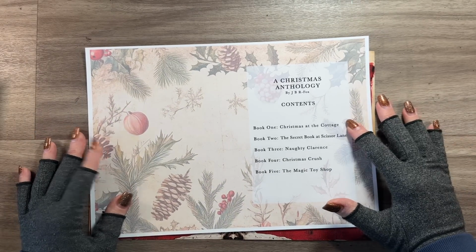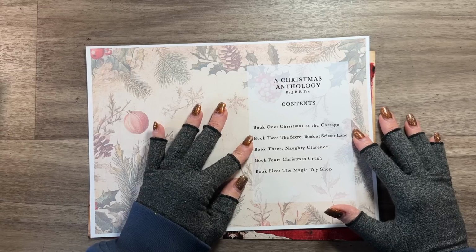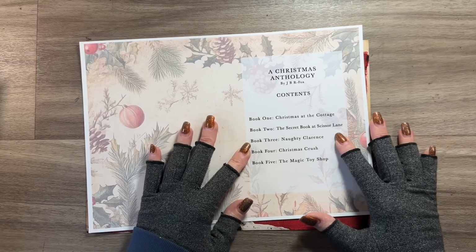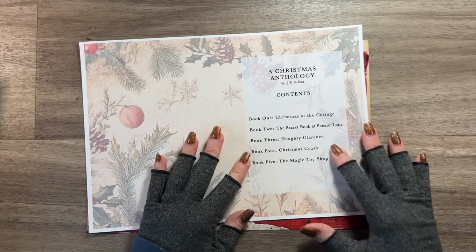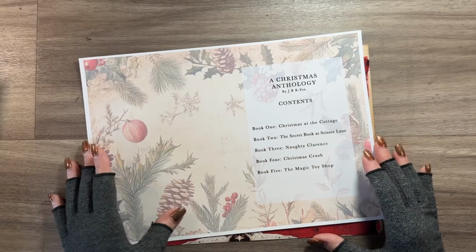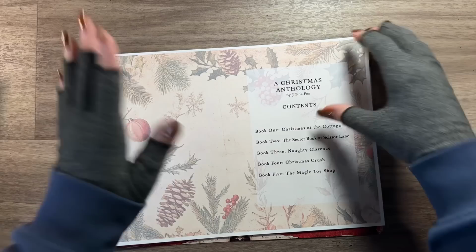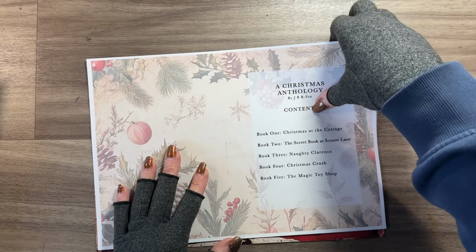So the first story or the first book is Christmas at the Cottage. Then we have The Secret Book at Scissor Lane. Then we have Naughty Clarence, A Christmas Crush, and The Magic Toy Shop. So those are the 5 stories, 5 possible journals or one large anthology, which is how I'm going to be putting mine together this year.